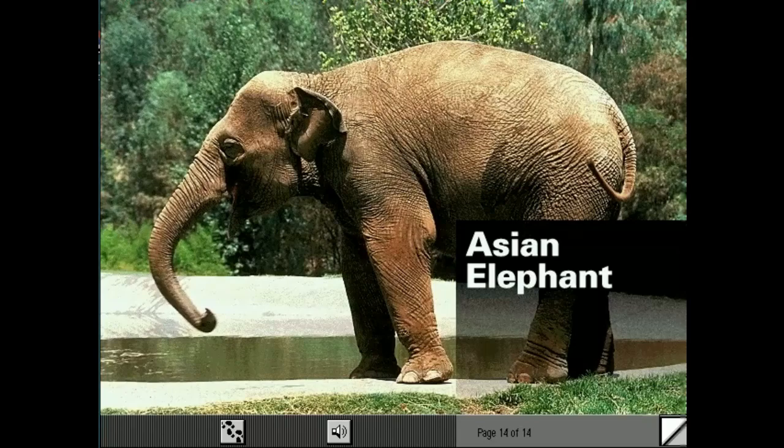These Asian elephants have a tremendous variety of sounds. This female is lazily blowing through her trunk. When an entire herd gets excited, the sound can shake the ground.